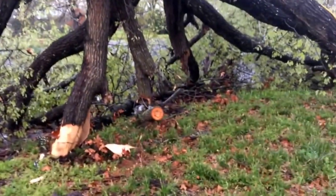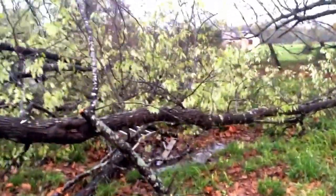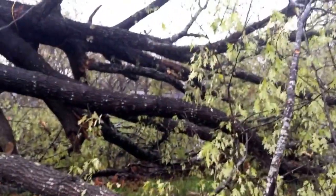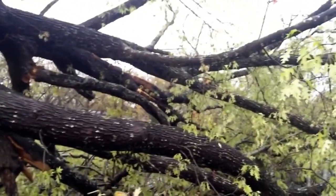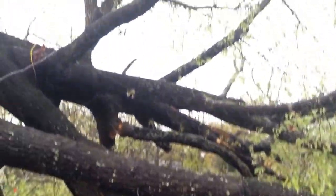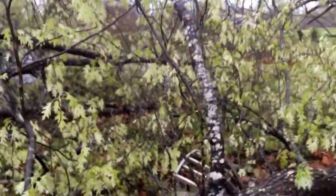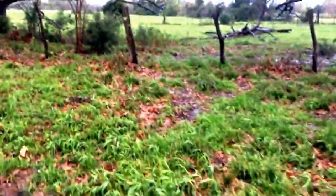See, that's one of the limbs that I had cut off right there in the middle. But it was already starting to bud out and try to grow again this year. And I don't know if you can see it in there. I mean, it crashed hard, and it actually landed on top of a willow tree that I don't know how bad it's going to be damaged, but probably pretty bad. Oh man. I might walk out there because I'll show you something crazy.